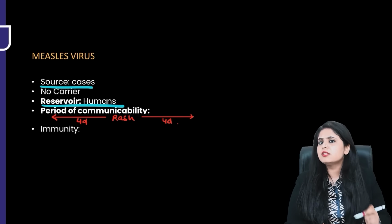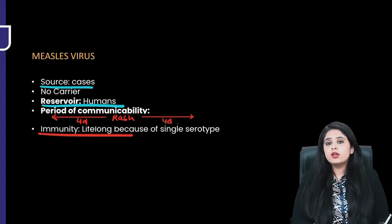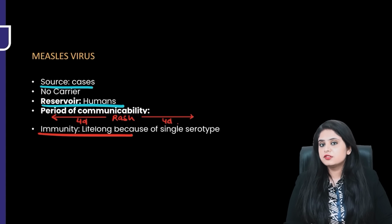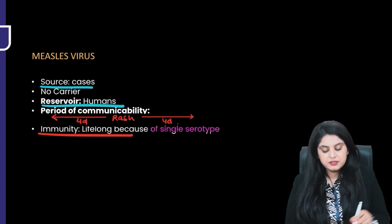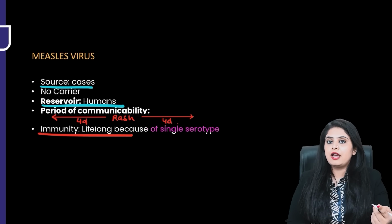Fine. What is the immunity with measles? This I'm sure you've heard a lot, that measles has a lifelong immunity. That is why once someone is infected with measles, that person is immune for a lifetime. But why is that so? Because there is only one serotype that exists. So once you get an immunity for it, you're always going to have immunity.